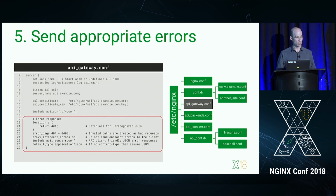So first of all, I've got a default location on /, right? And that means if I didn't match any of the resources that I already defined, I'll definitely find this one. And this also saves us from trying to serve files from disk. So this is going to return a 404 because I didn't match anything sensible. What I'm also doing, line 23, is if I get a 404, I could send a 404, that's okay.